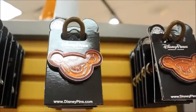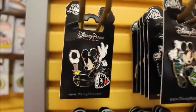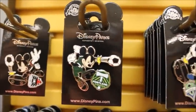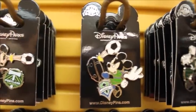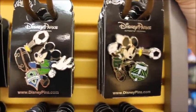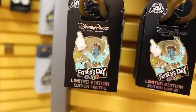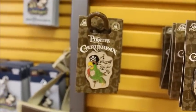Here's more of those wedding character pins. I like that. That's cool. It's a maze. There's a little pinball in there. Some Mickey sports. Oh my gosh, y'all, I'm not a sports person, so if these are your teams, that's awesome. I don't know who they are. There's a Father's Day one from last year featuring Riley from Inside Out. A Parrot's Life for Me.